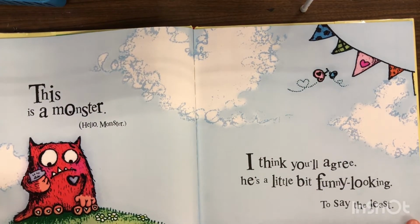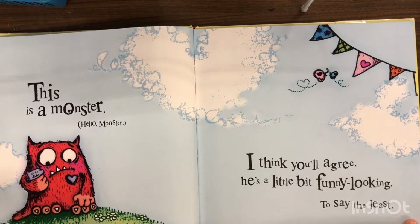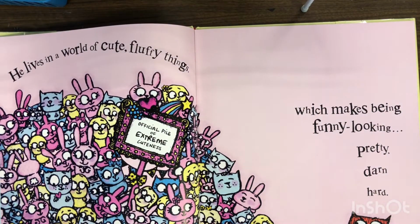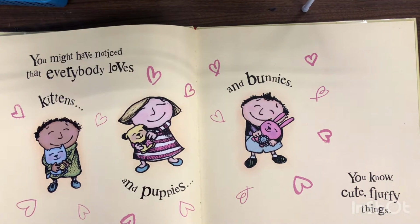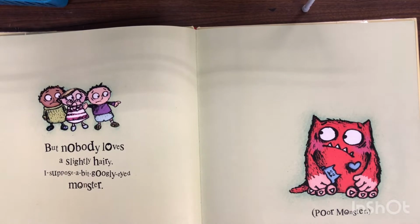This is a monster. Hello, monster. I think you'll agree. He's a little bit funny looking, to say the least. He lives in a world of cute, fluffy things, which makes being funny looking pretty darn hard. You might have noticed that everybody loves kittens and puppies and bunnies, you know, cute, fluffy things. But nobody loves a slightly hairy, I suppose a bit googly-eyed monster. Poor monster.